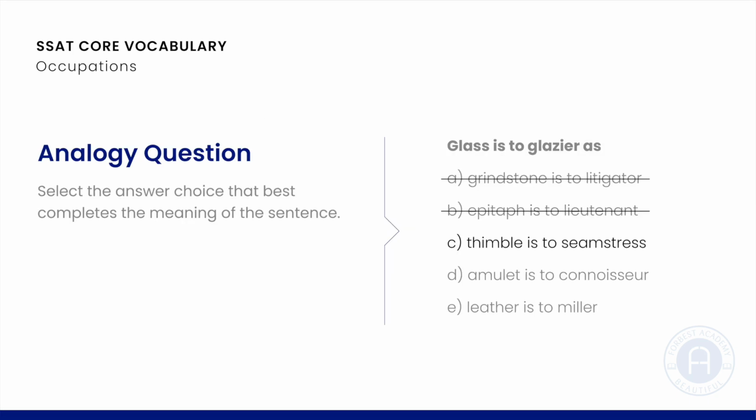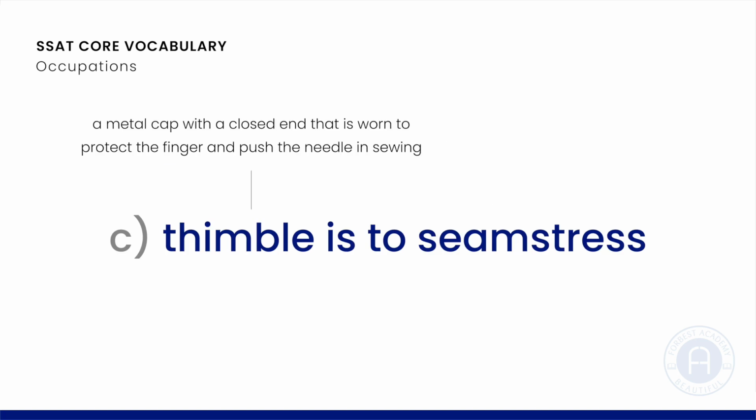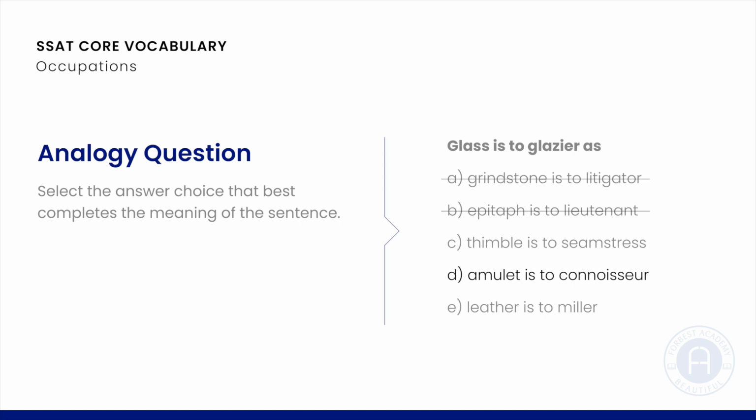Choice C seems to be the answer. A thimble is a metal cap with a closed end that is worn to protect the finger and push the needle in sewing. So a seamstress, as a person who does a lot of sewing, definitely needs a thimble. But just to be on the safe side, we should examine the remaining answer choices.